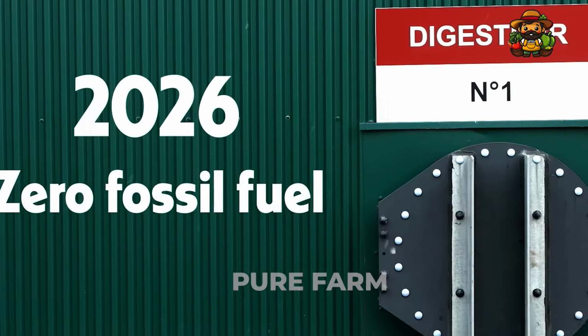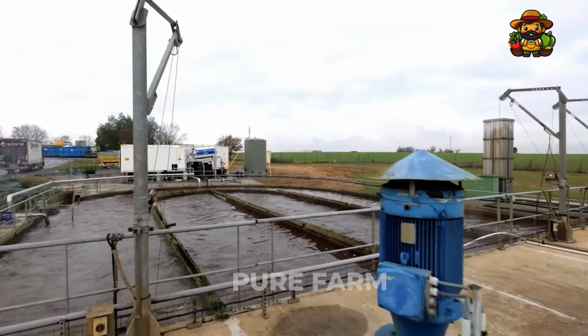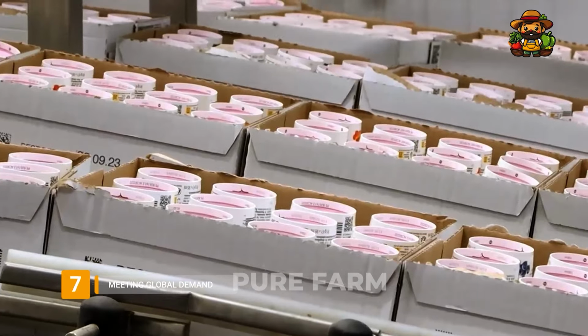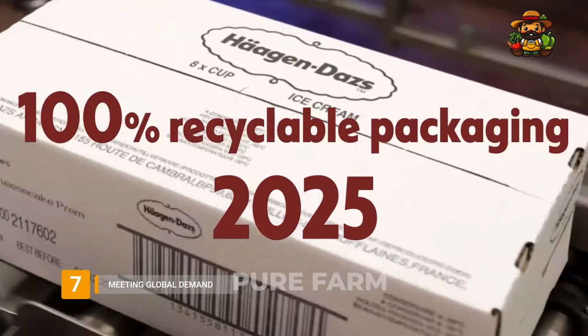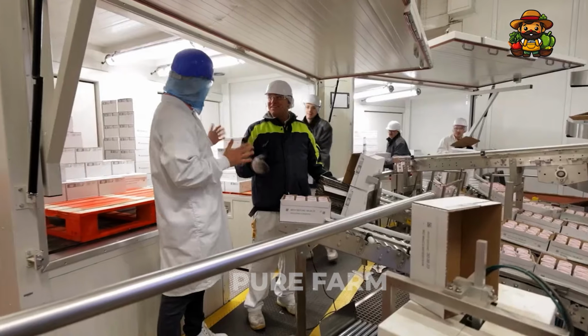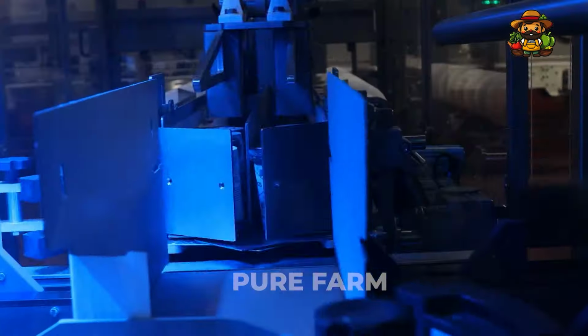The brand's dedication to sustainability reflects its vision for a better future, ensuring that indulgence doesn't come at the expense of the environment. With millions of pints sold annually, Agen-Dazs factories operate around the clock to keep up with global demand. The brand's ability to scale production while maintaining its premium quality is a testament to its innovative manufacturing processes.